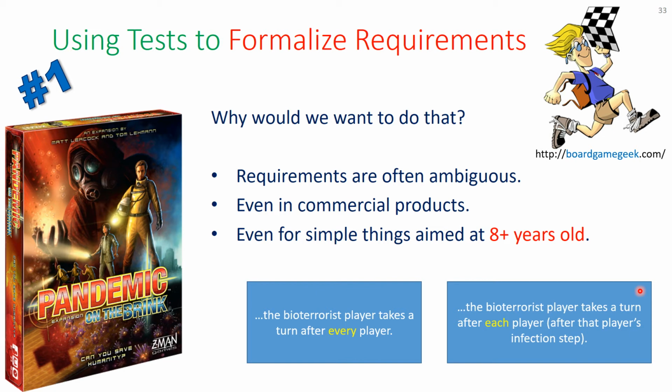This is a commercial product meant for 8 years old. There was no doubt that this has been reviewed, redacted, proofread, whatever you want to call it, right? This was polished. And a bunch of adults go on the internet, on the forum, where what adults do on the internet anyway is not a big landmark, but anyway, they go there and they ask for clarification, to the point that the next edition of the game is rephrased to say the bioterrorist player takes a turn after each player. That's a little better. There's no room for ambiguity. And between parentheses, just to put the nail into the coffin, after that player's whatever step in the game, right?